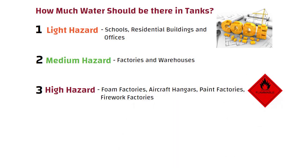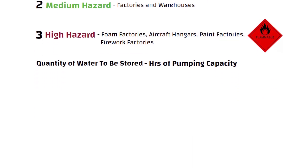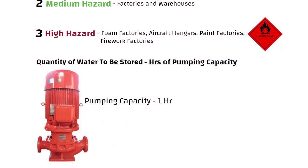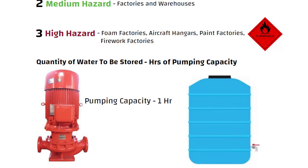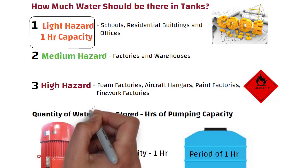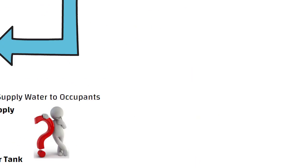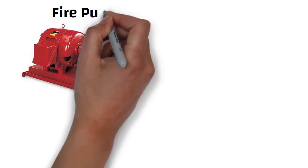The quantity of water to be stored is usually given in hours of pumping capacity. Suppose pumping capacity is 1 hour, then the tanks are made large enough to supply the fire with water for a period of 1 hour when the fire pumps are switched on. For example, building codes may require light hazard systems to have 1 hour capacity and high hazard systems 3 to 4 hours capacity. Now let us understand fire pumps.